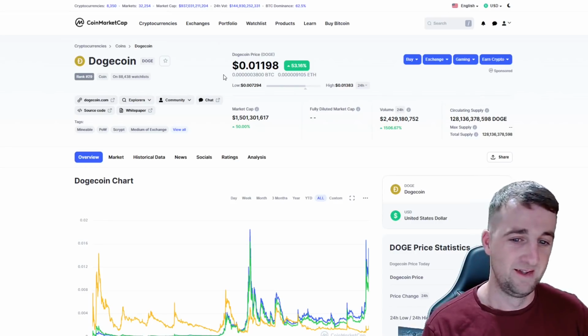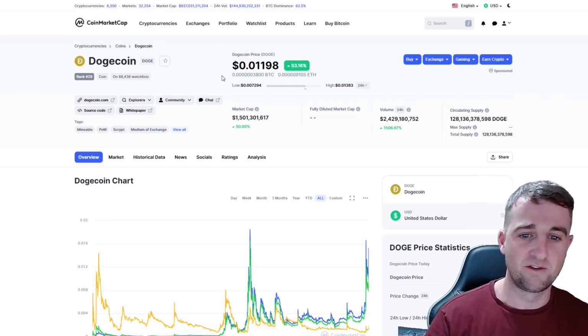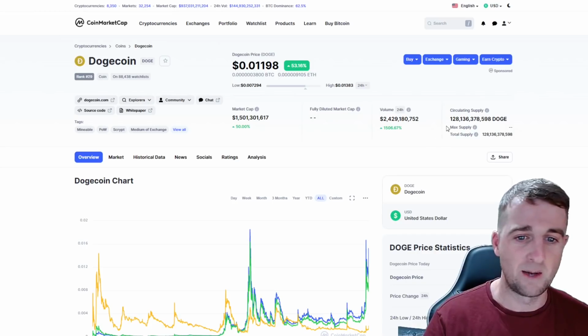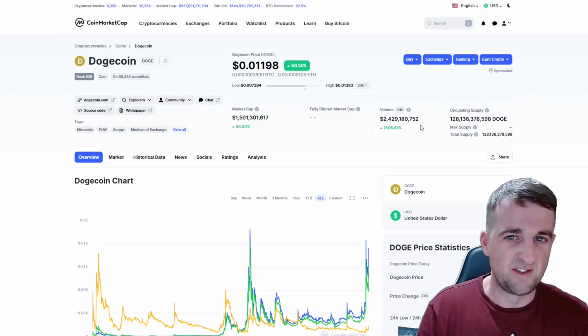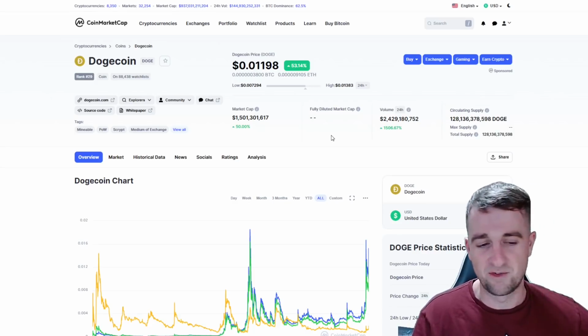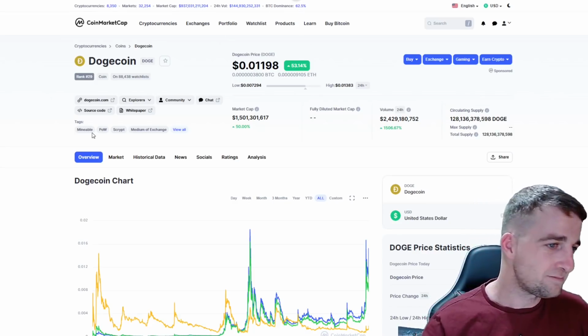There's a lot of calls for this to go to $1. I mean, it'd be an absolutely ridiculous supply. The market cap would be up at $128 billion. So we just need to take things a little bit steady. And I think I'll have some estimates, but they're not going to be as high as that.